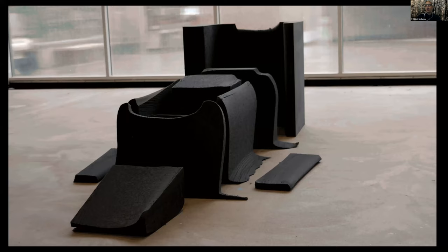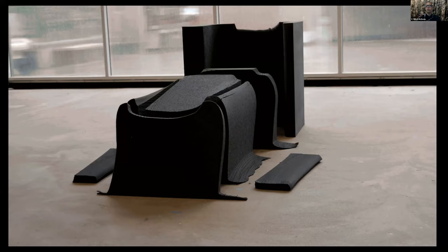So, embody. I think working on embodiment, working at the scale of chairs, is something that is really important for architects. I think the reason architects work on chairs is not just to do these signature objects, but to really think about embodiment and work on embodiment in a different, more tactile way.